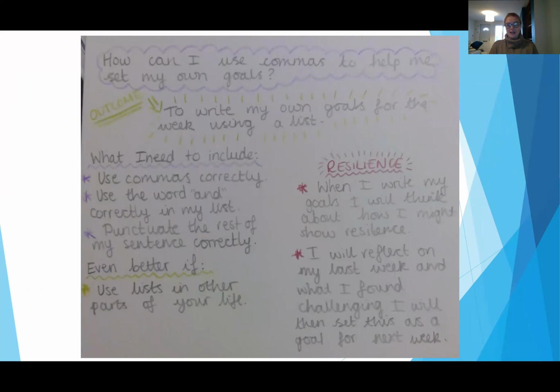And then what we need to include are even better if, and we're still working on that character trait of resilience. So our key question is, how can I use commas to help me set my own goals? And our outcome is that we're going to be able to write commas and use them in a list to be able to write our own goals for what we want to achieve each week.